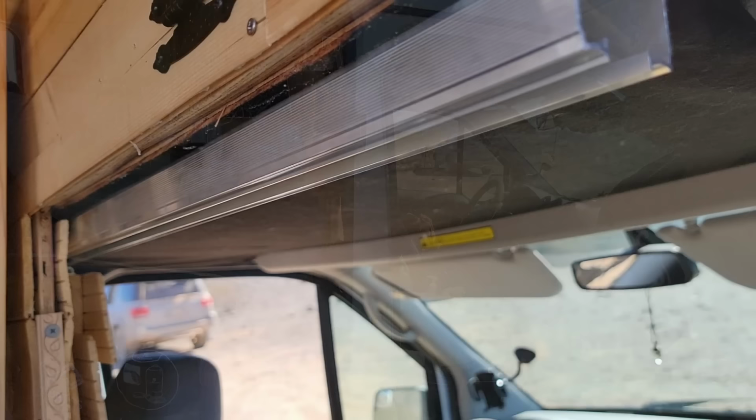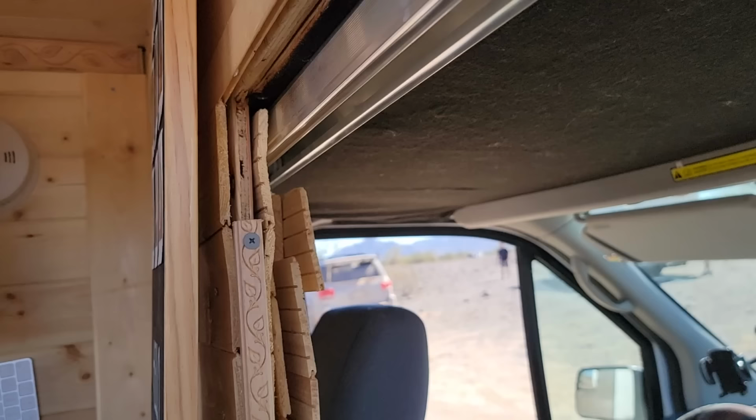I really like having this pocket door. I knew I wanted to close off the cab because it just looks nicer when it's all closed up from that side, but I wanted a way to get to the back if I really needed to.